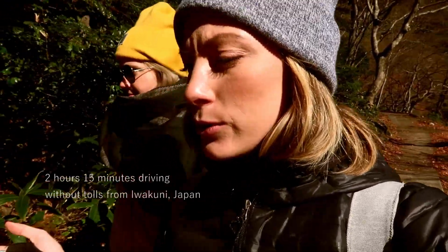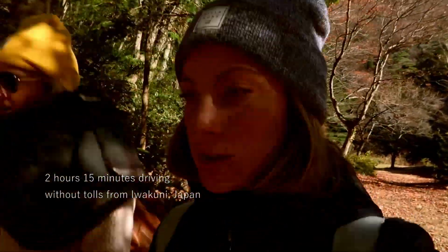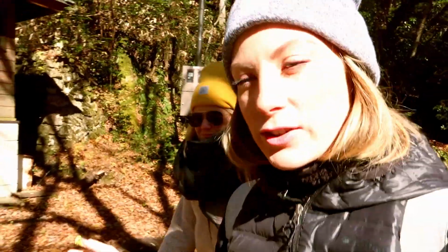It was like what, 2 hours and 15 minutes from Iwakuni? Yeah. We did not take the toll road. But it was gorgeous. It was literally one of the prettiest drives ever. So I highly recommend it, especially in the fall. But yeah, we'll show you guys around the park and I'll tell you everything you need to know.